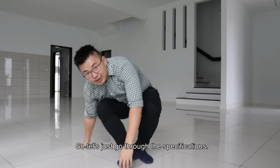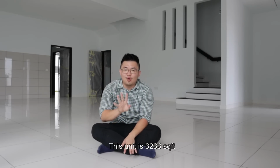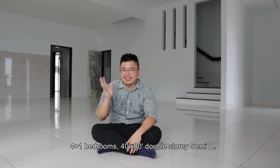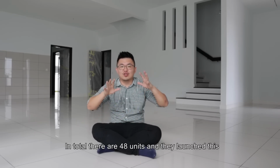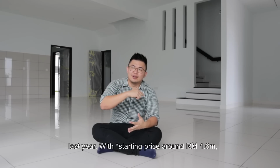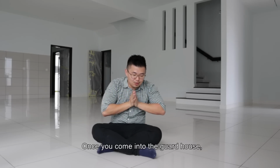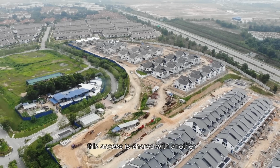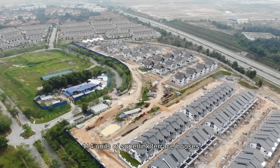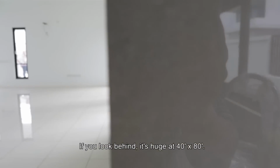So let's just go through the spec. This unit is 3,233 square feet, 4 plus 1 bedroom, 40 by 80 double story semi-D. In total there are 48 units and they launched this last year. With 1.6, they sold out in City of Elmina. Once you come into the guardhouse, this access is actually shared with another 114 units of super link terrace house. Once you can see behind, it's huge, 40 by 80.